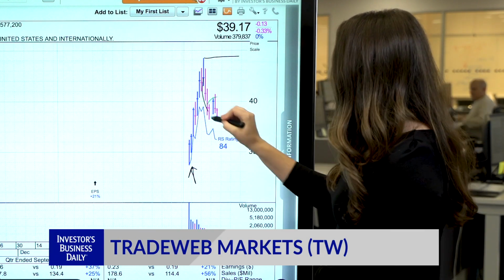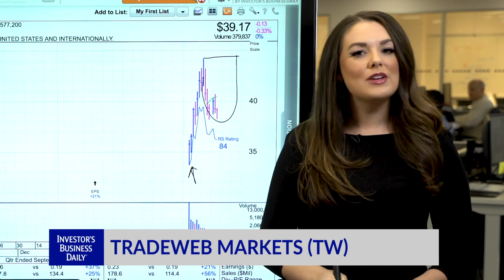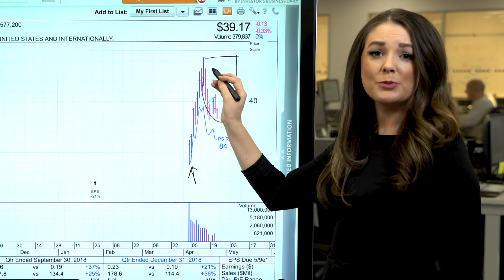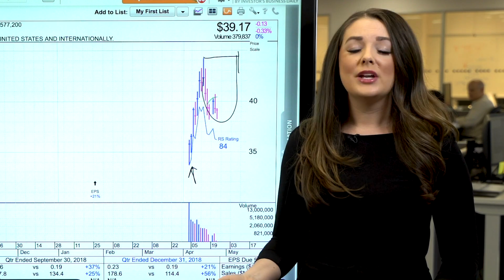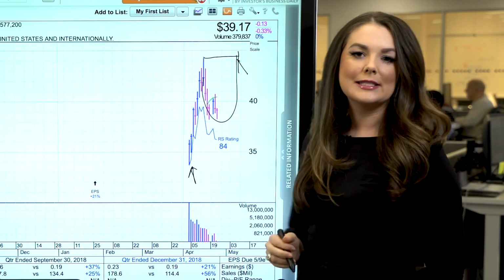Now, Tradeweb is currently trading about 12% below an IPO base buy point of $44.35, which is 10 cents above the prior high here. Now, it's important to see a stock clear prior resistance before buying. So that's why these proper buy points are key. Now, a handle could also form here, but we'll have to wait and see.